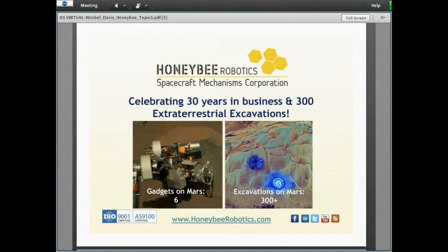We believe this work is helping pave the way for human exploration of Mars, and we hope to support both robotic and human exploration of asteroids in the coming NASA initiative.